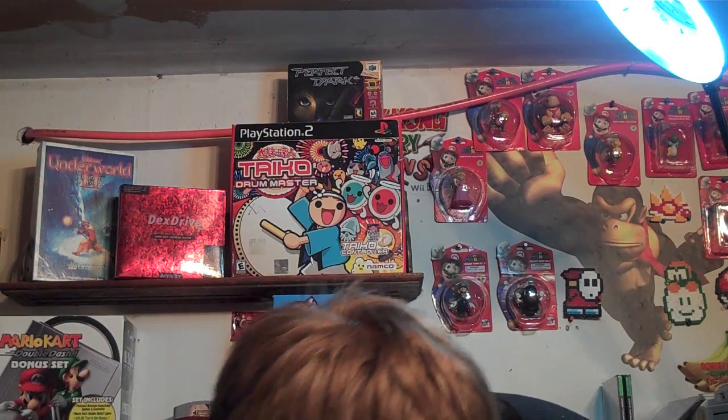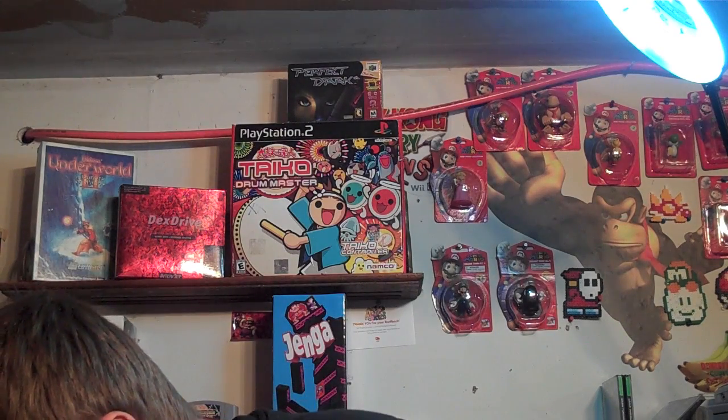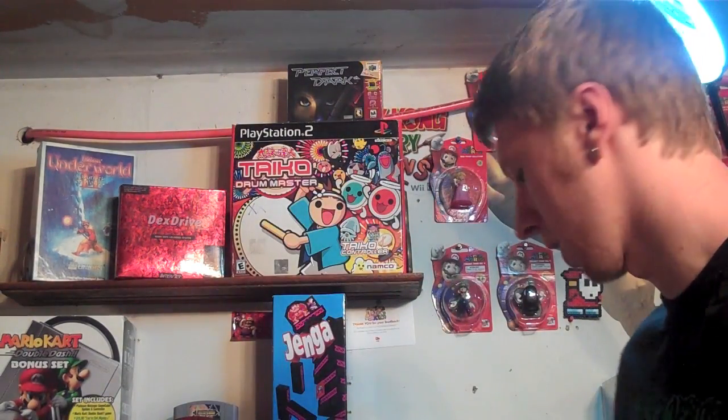And then, let's see. Before I go to those, he gave me some empty GameCube cases. I might be looking to pick up some of the games, but I know a couple of these games are pretty cheap. Pac-Man Fever. Just missing the game. I know this game's pretty cheap at GameStop. I've been looking at it there. It's like $6, I think.